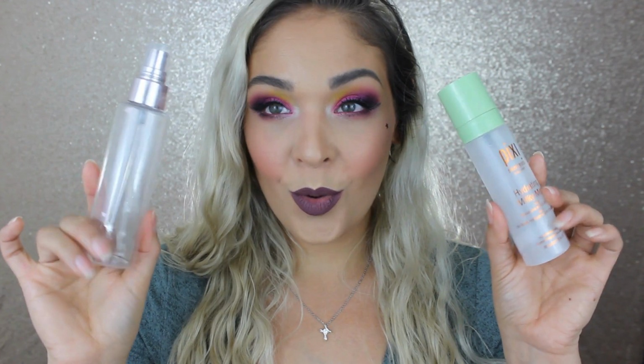So next up I have 2 more setting sprays. I go through setting spray like crazy, and even right now, if you watch my makeup basket video, you know that I put a ton of setting sprays in there because I'm really trying to use up the ones I have already open. Anyways, so here are the ones I used up recently.